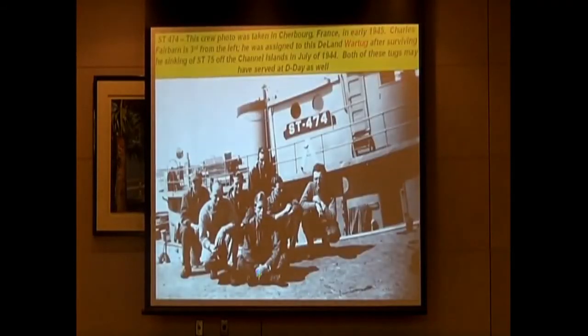Now, this is ST-474. This crew photo was taken in Cherbourg, France in early 1945. And I've got information because this was sent to me totally by accident from a lady who wanted me to enter some information on another tug. And she said, oh, by the way, he was on this tug as well. And I went, oh, it's a DeLand boat.